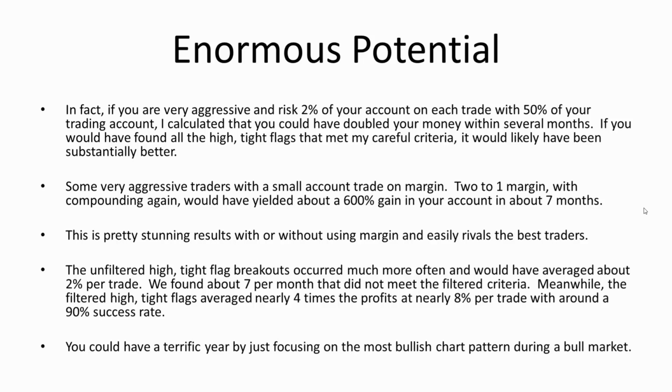All these results are very stunning, with or without using margin, and easily rival the best traders, and also do that on less risky stocks. A lot of traders want to trade stocks under $10 or under $5 because of the one out of 2,000 stocks that doubles or triples within a short period of time.